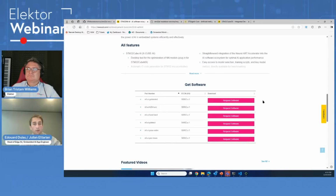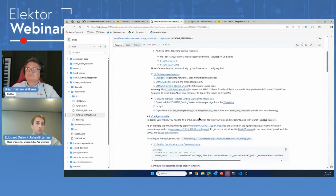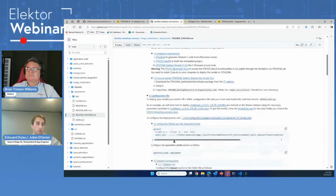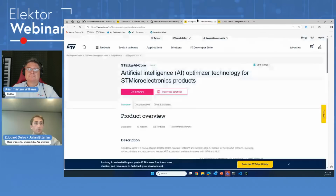You need to make a request, and you will receive an email containing the zip file because of export control again. Then you just need to look at the documentation on how to use this getting started application in Model Zoo. It's just a matter of downloading them, unzipping the file, and copy pasting it into the repository.